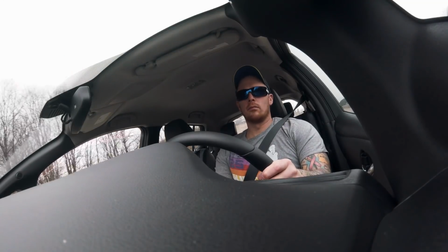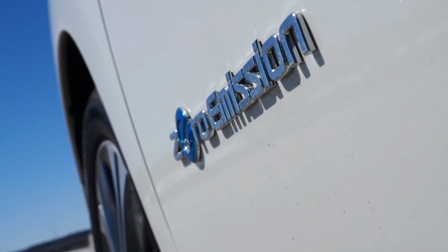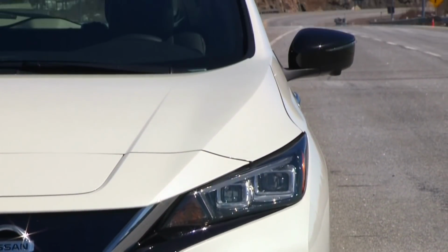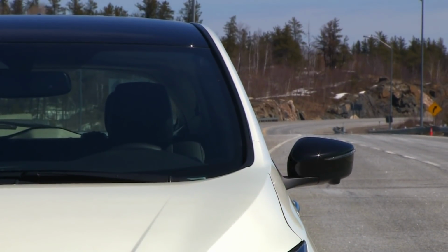As an EV, there's no gasoline involved, no engine, exhaust, gas tank, none of that. Instead, it's a battery and motor unit, which are what's upgraded here for Plus duty.